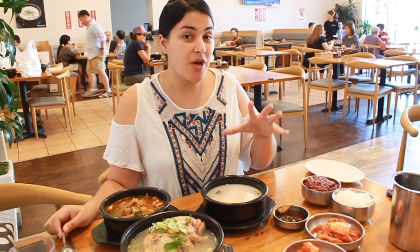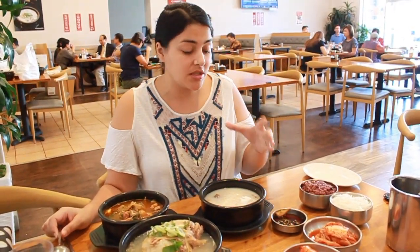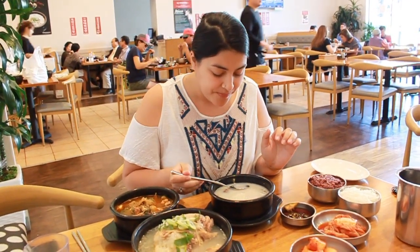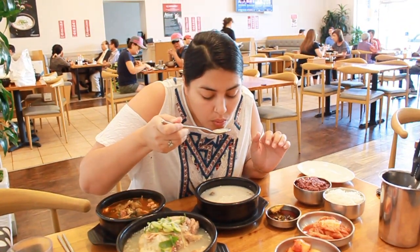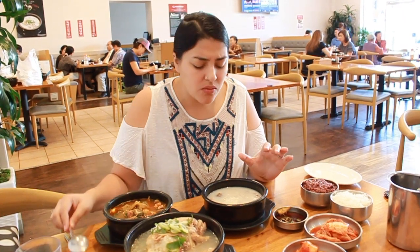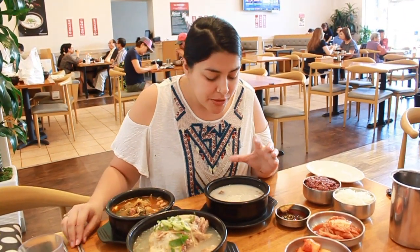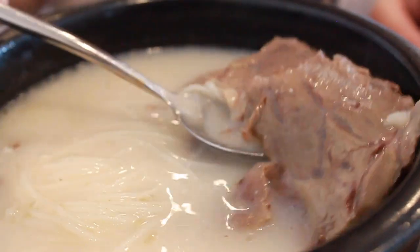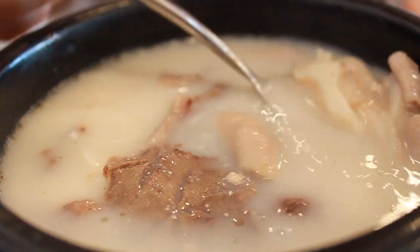First up, we're gonna try the soko salangtang, and this place kind of specializes in salangtang. Let's taste this broth. It's an oxbone broth. Typically, oxbone broth is very rich. It's a very light broth. It's almost a little watery. I was expecting a little more flavor from it, but you do taste the oxbone in there. Oh, and it kind of has this creaminess that coats your tongue after. It's very light, but also very refreshing.